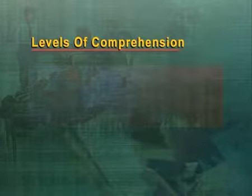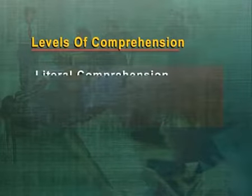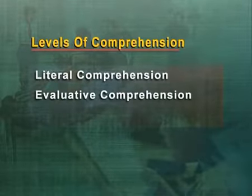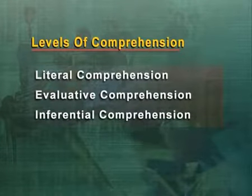Now we know what comprehension is. Let us proceed further to know what the levels of comprehension are. For us, the levels of comprehension will be the literal level of comprehension, the evaluative comprehension, and the inferential comprehension. Let us understand what each one of them means.